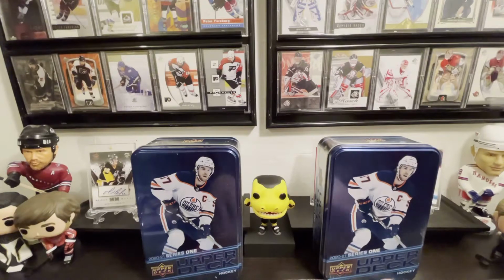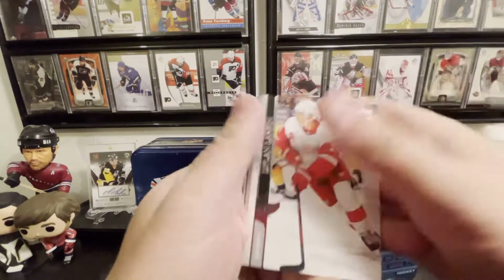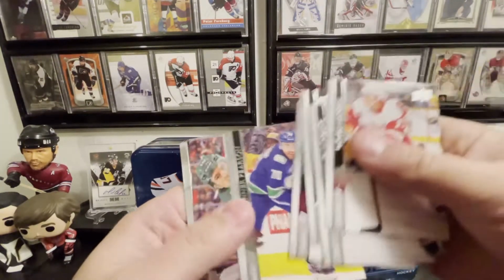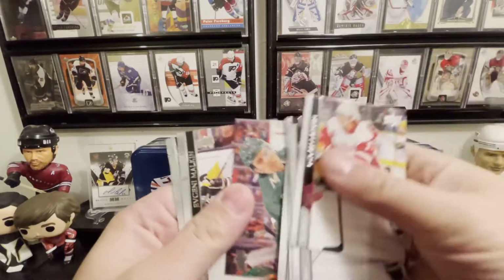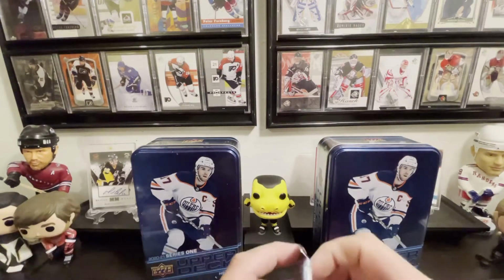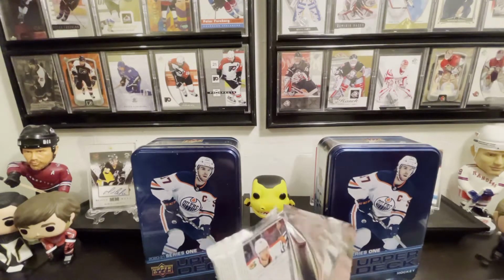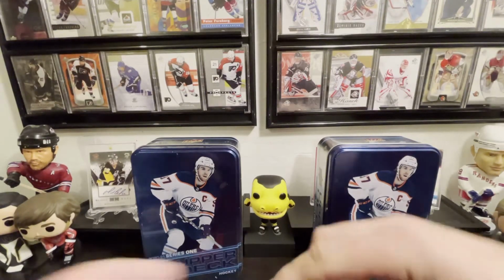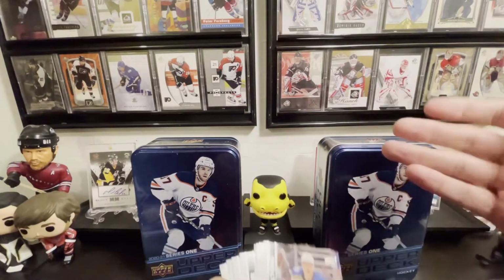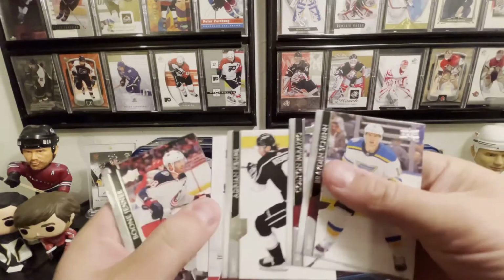So let's see. Pack numero uno. We got DeBoss, Klinkberg, Hyman, Orloff, Pearson, Parise, Malkin, and Hamilton. So we got an all-base pack there. Which is still retail with the tins, so imagine if they made a hobby box with a tin. Braden Chen, Colton Parenko, Adrian Kempe.